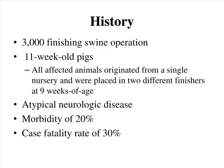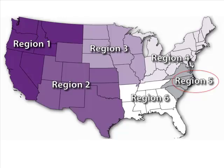This means of those pigs affected, 30% die. It doesn't mean 30% of all those pigs die, just of the affected pigs. Like I said, the company didn't want to be identified, but it was in region 5 for Chick. So if you work with pigs, you kind of know where it comes from, the state, the company, but that's where the case came from.